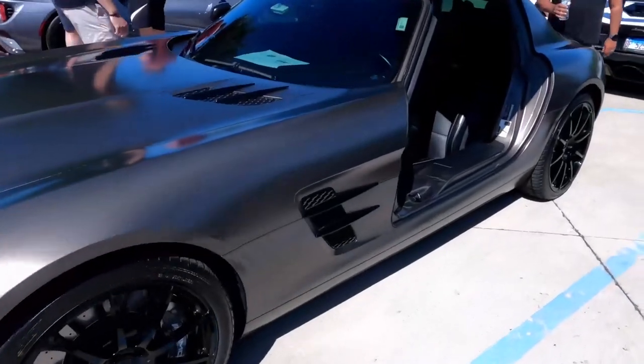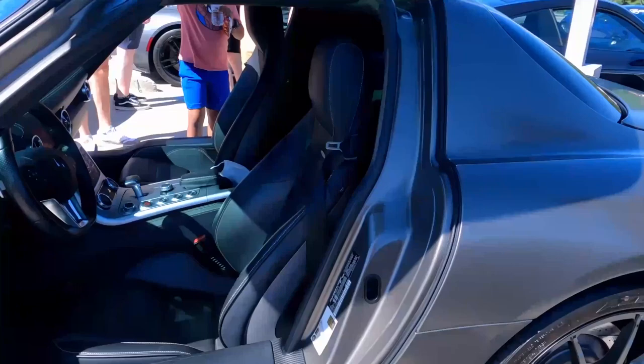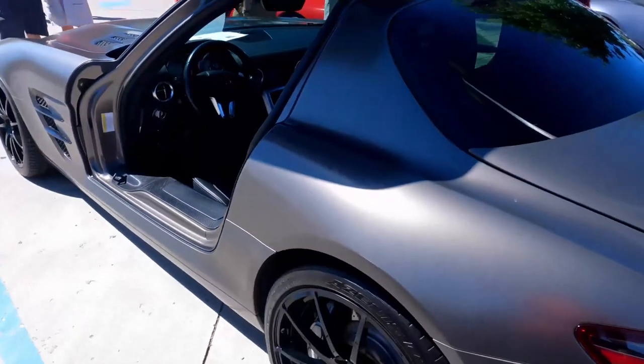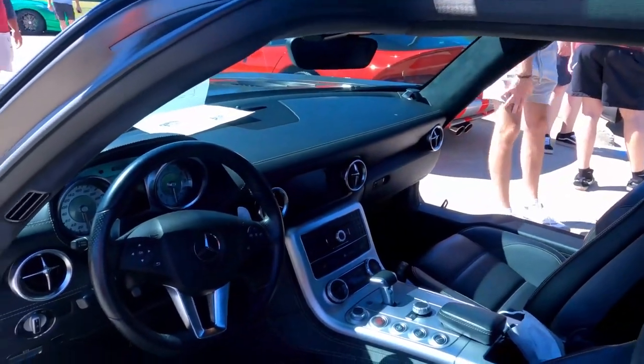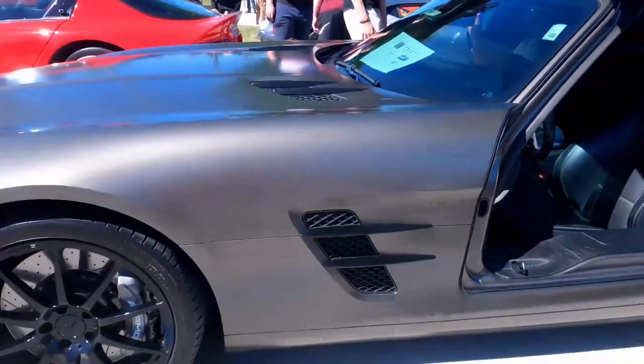Now there was a point I actually wanted to get this Mercedes right here with the gold wing doors. But the funny thing about it is, I wanted a convertible and I didn't know which one I wanted more. So I ended up not even chasing the car. But to me, this was nothing more than a Dodge Viper in a Mercedes body.